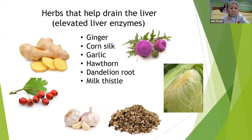So most of us are familiar with milk thistle. It's very commonly used. I grew milk thistle. It is a beautiful, very, very thorny plant. Very difficult to deal with. Ginger root, love using ginger root because it's good for digestion as well. Corn silk. We don't think about using corn silk. We generally throw that away, but it's actually pretty powerful for promoting diuresis and flushing of the body. Garlic for dogs, not cats. Hawthorn, we usually think of that for heart problems, but it is very good, again, for pushing toxins out of the body through the kidneys. Dandelion root, like I said, milk thistle.